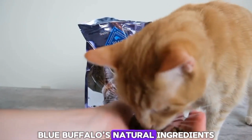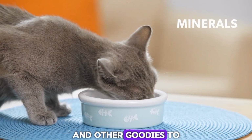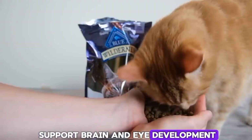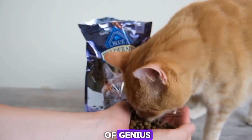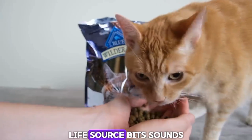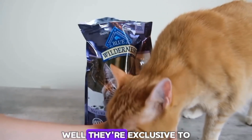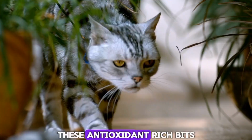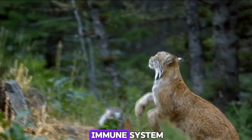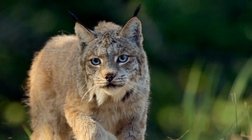Blue Buffalo's natural ingredients are enhanced with vitamins, minerals, and other goodies to support brain and eye development. It's like giving your kitty a little boost of genius. LifeSource Bits, sounds fancy, right? Well, they're exclusive to Blue Buffalo. These antioxidant-rich bits help boost your kitten's immune system. Because who wants a sniffly kitty?